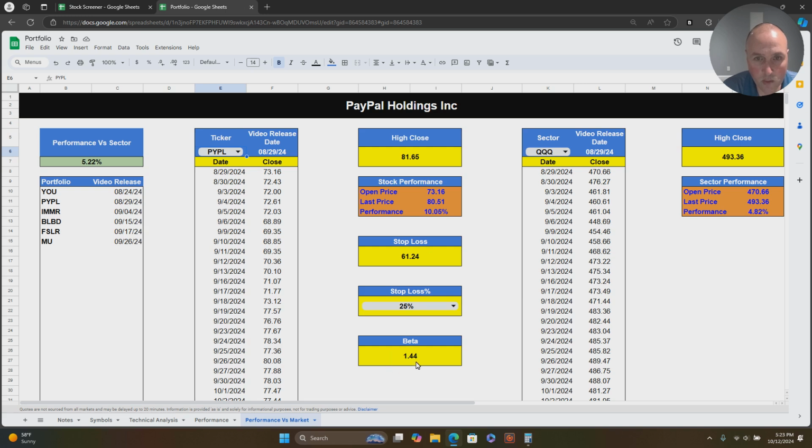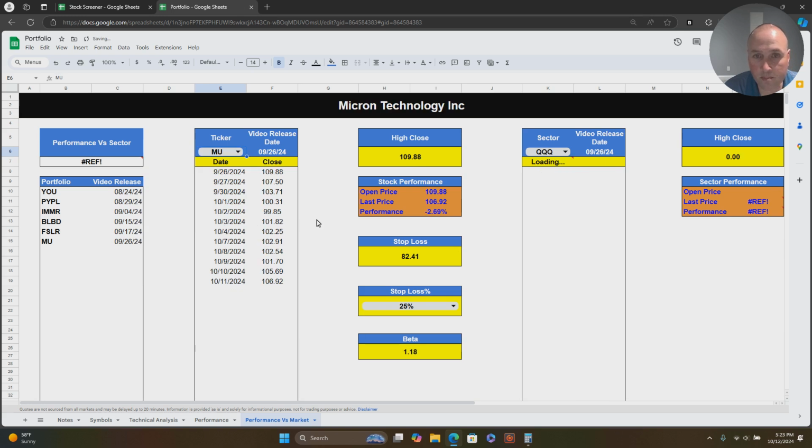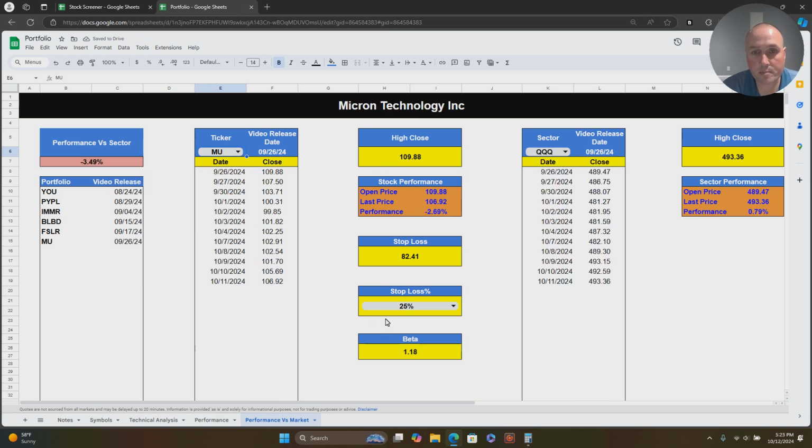PayPal is a 1.44 beta, so I would use a 25% stop loss. That would be $61.24 because its high, since I've released the video, was 81.65. And then the last one I believe is MU. I think I went through all of them, but you get the idea here.